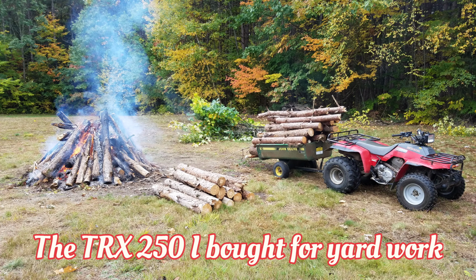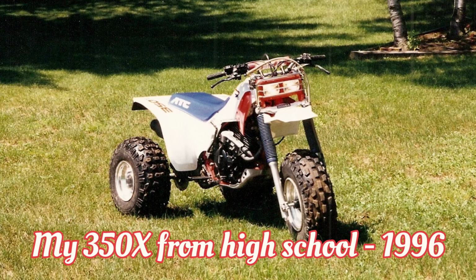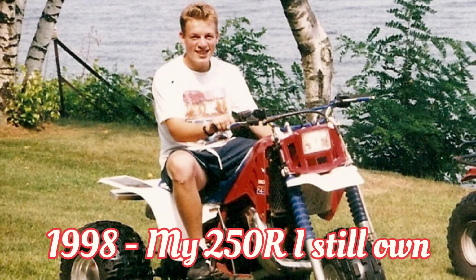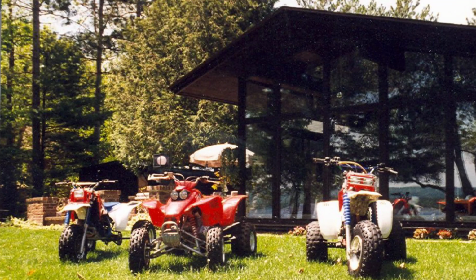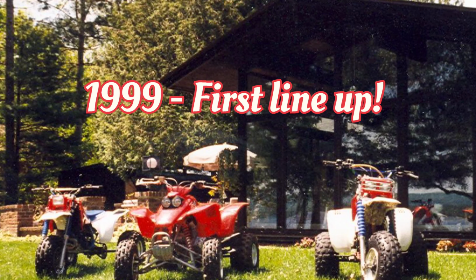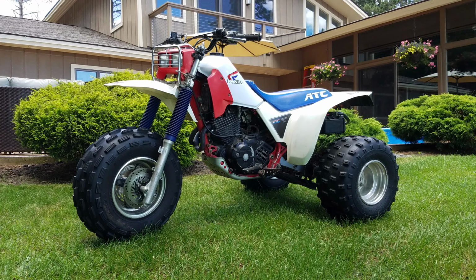reinvigorated my love for riding and old Hondas, and I wanted to chase down an old 350X like I used to have, and that's really what started this whole process of me buying Hondas and remembering that I wanted to get one of each model of each year Honda three-wheeler, even though I didn't know what that meant and how many that was when I started. But that's what got me going, and the first summer was 2017.